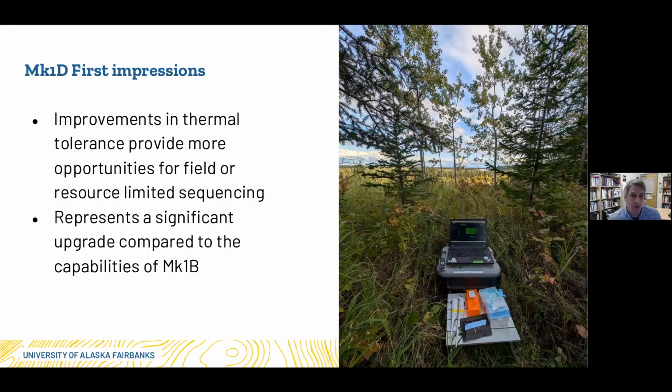So to summarize my first impressions of the Mk1D, the improvements in the thermal tolerance provide more opportunities for field and resource limited sequencing. So you don't just have to be sequencing in the field, but even in laboratory conditions, we aren't always able to maintain those 23 degree Celsius temperatures, whether it's getting hot or cold. I've been in both laboratory conditions, and having a device that actively maintains its temperature represents a significant upgrade compared to the capabilities of the Mk1B.